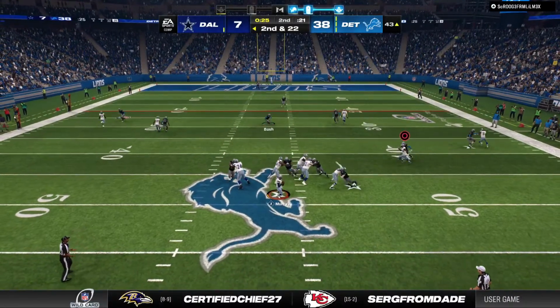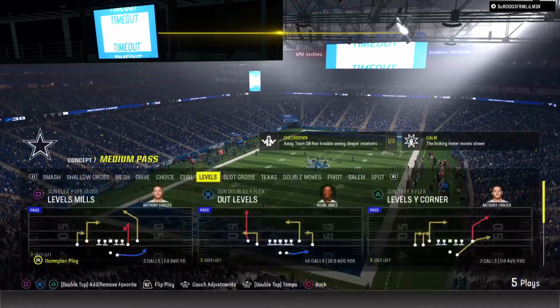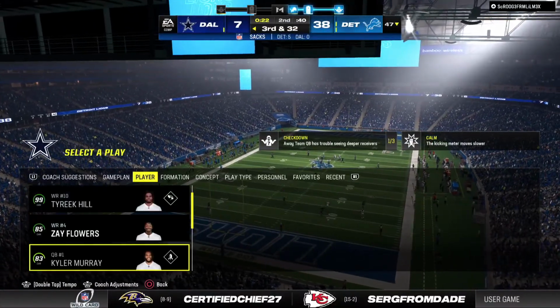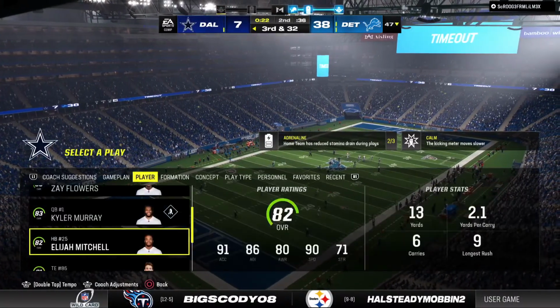Murray now. And pressure coming, and they got it once again. The Lions will use the first of their timeouts. It's just their first, so they'll have 2 remaining here before we get to halftime.